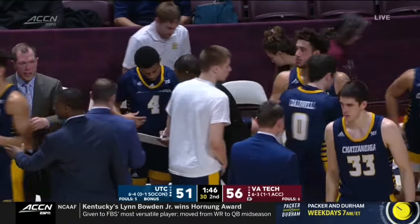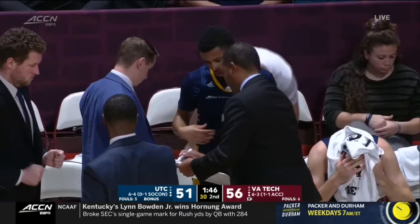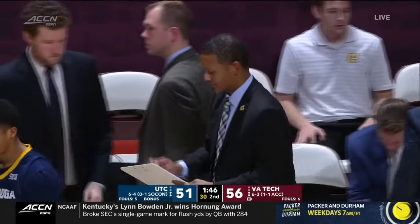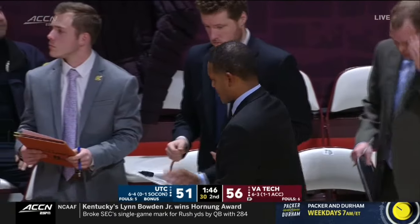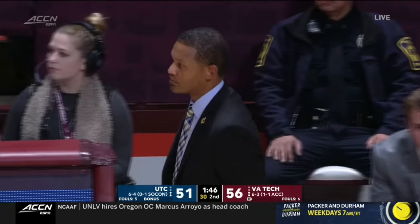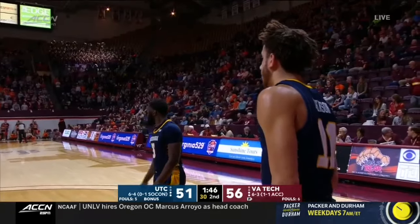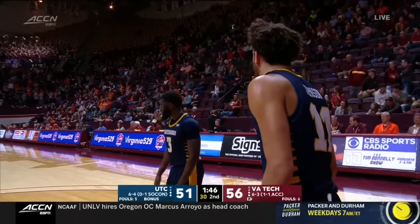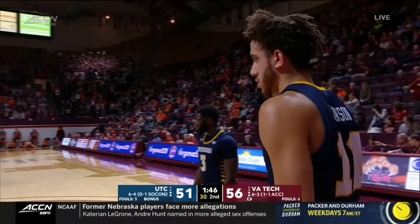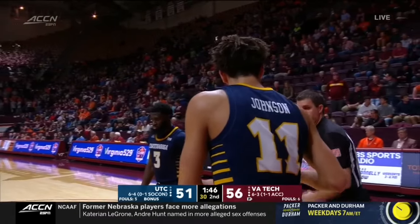But this is a Chattanooga team that is deceiving for their record. I mean, they've played some tough competition already this season. And they've played a very balanced offensive game tonight. Matt Ryan's not even on the floor right now. David Jean Baptiste, number 3 in navy and gold, waiting for the ball. He is a perfect 4 for 4 from 3.